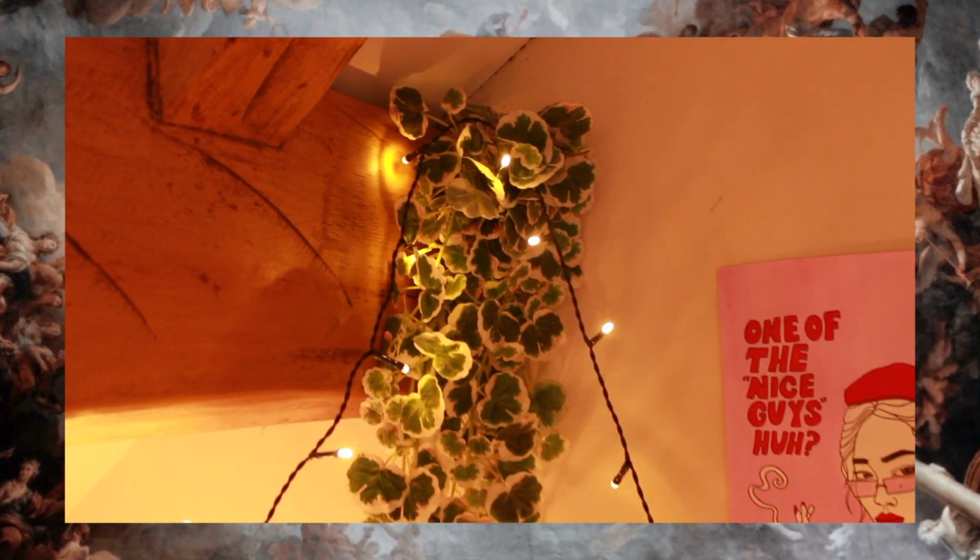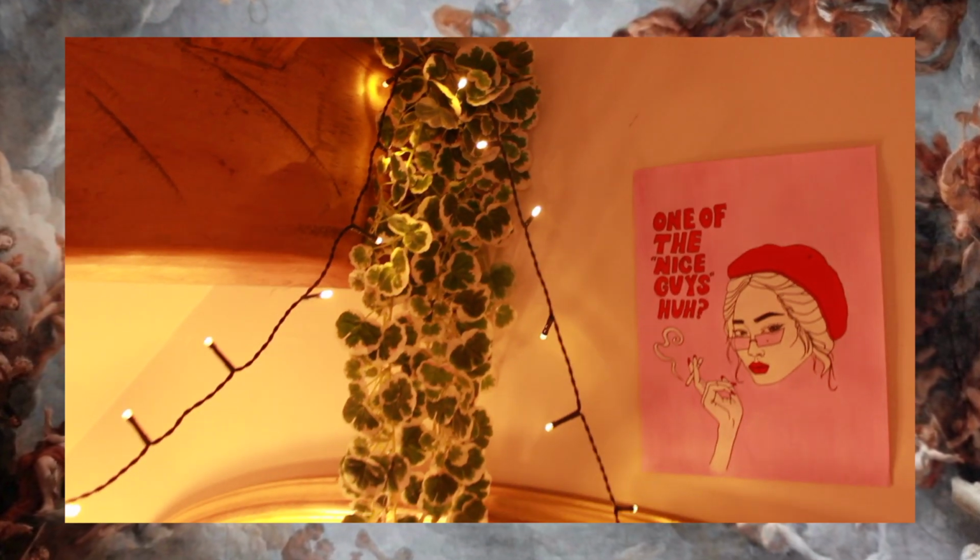I think it makes the room really cosy, especially when you incorporate it with some warm lighting. Like, I've got some fairy lights dotted around my room and they're always a warm white. That's one thing that I would definitely advocate, is going for a warmer white coloured bulb. It just makes the room so much more cosy, especially with the winter months coming up.